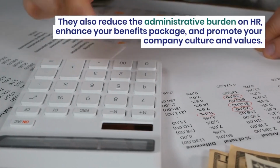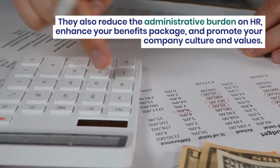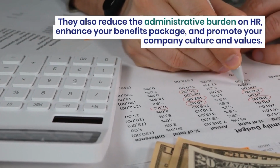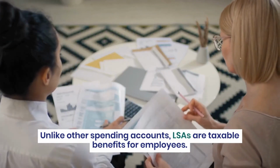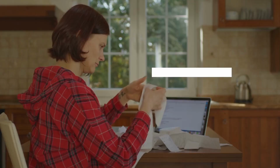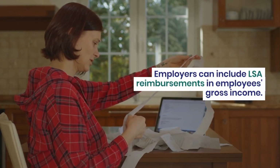Not everyone has access to the same vendors in different parts of the world. They also alleviate the administrative burden on HR, help attract the best talent, and reinforce your company's culture and values. LSAs are generally taxable benefits, but this unique feature allows employees more flexibility in how they utilize the funds. Employers can include LSA reimbursements in employees' gross income.